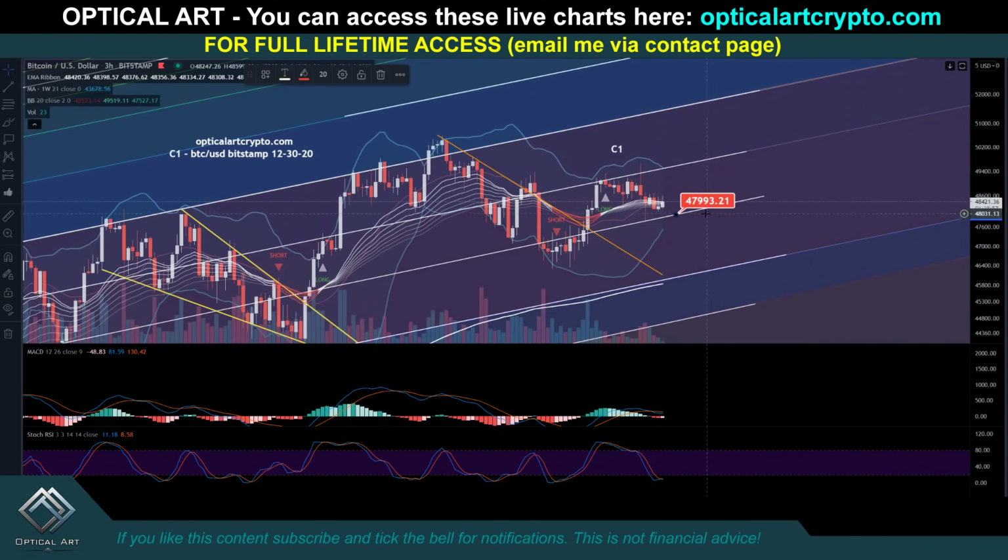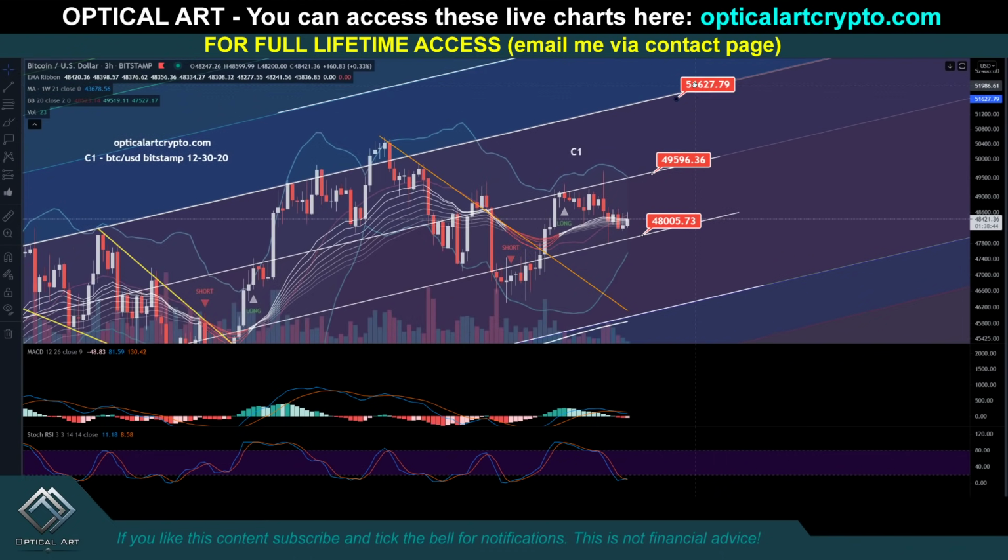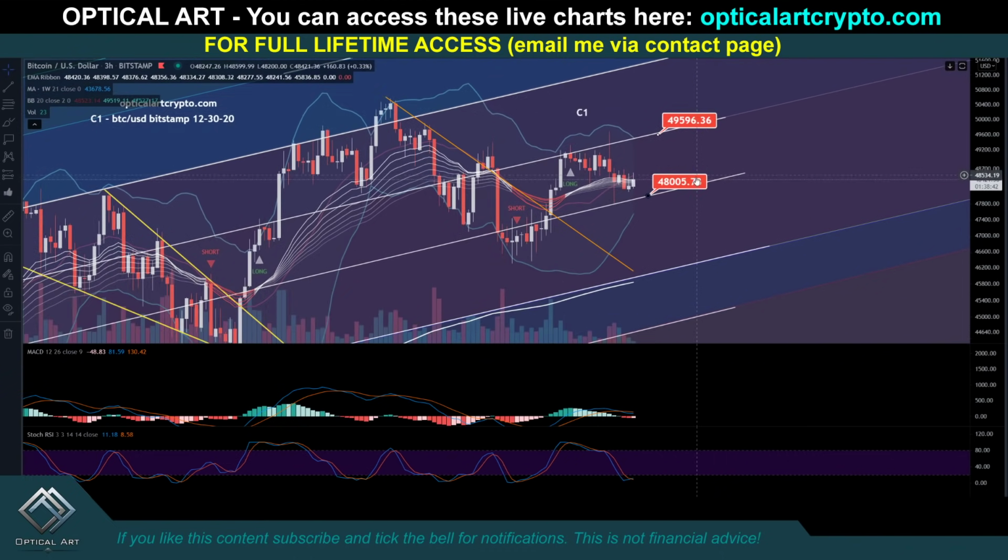The C1 chart, and again, you can see we found perfect support down here. So currently your support is around 48,000. If we push above that, your next major resistance is 49,596. Your next very strong resistance above is going to be around 51,735. And your next major support level on the C1 chart is around 46,216.